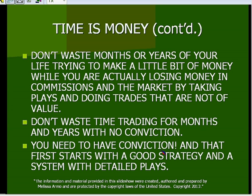Don't waste months or years of your life trying to make a little bit of money while you're actually losing money in commissions in the market by taking plays and doing trades that are not of value, meaning the risk to reward is not there, okay? Because all along you're not going to be able to do size as well because you don't have the risk to reward. So don't waste time trading for months and years with no conviction. You need to have conviction, and that first starts with a good strategy and a system with detailed plays.